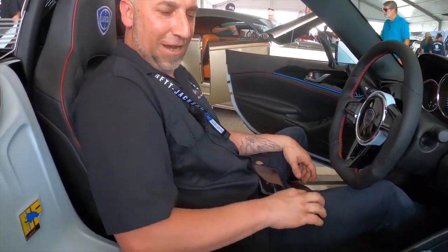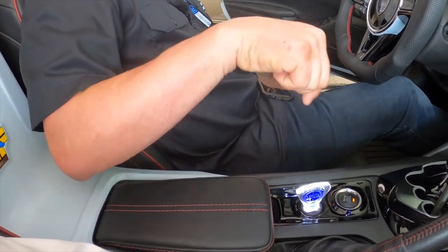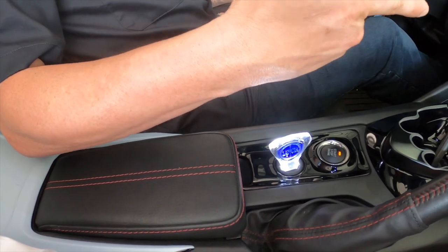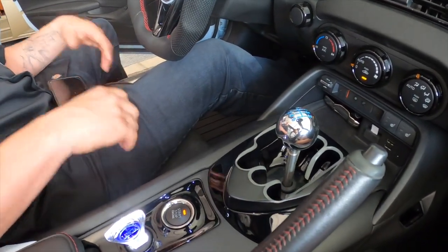All the details have been pretty neat. This is one of the fun pieces. He made me create this key that lights up in order to start the vehicle, as well as the Ferrari shift knob. And this is the infamous shift gate that was the left.